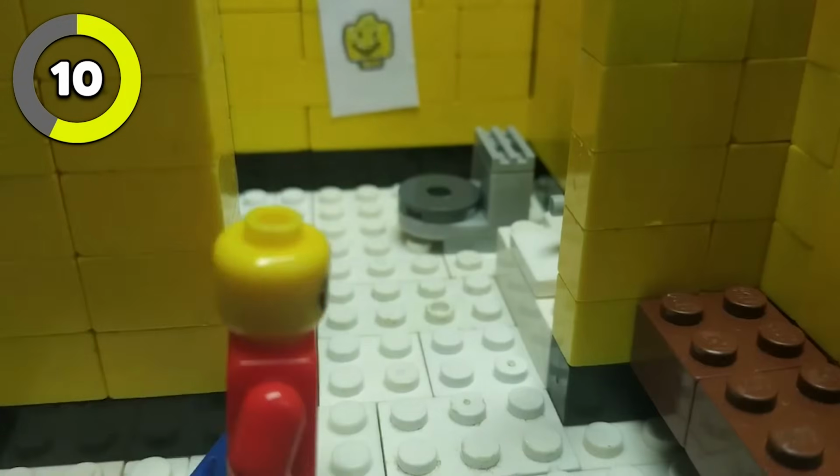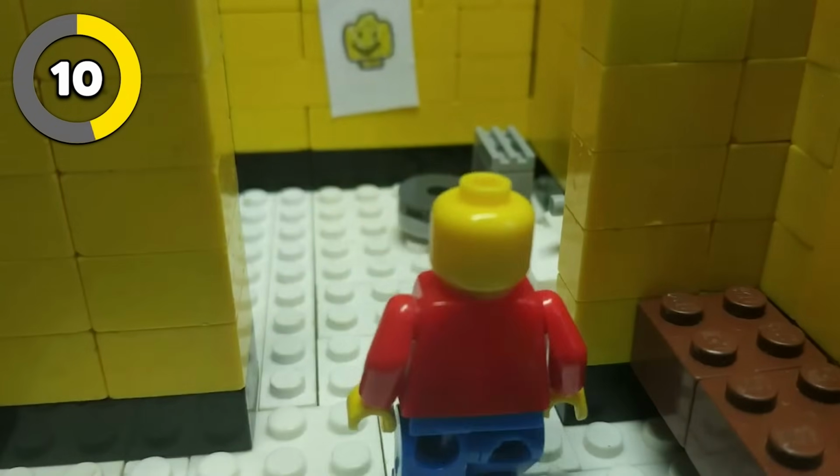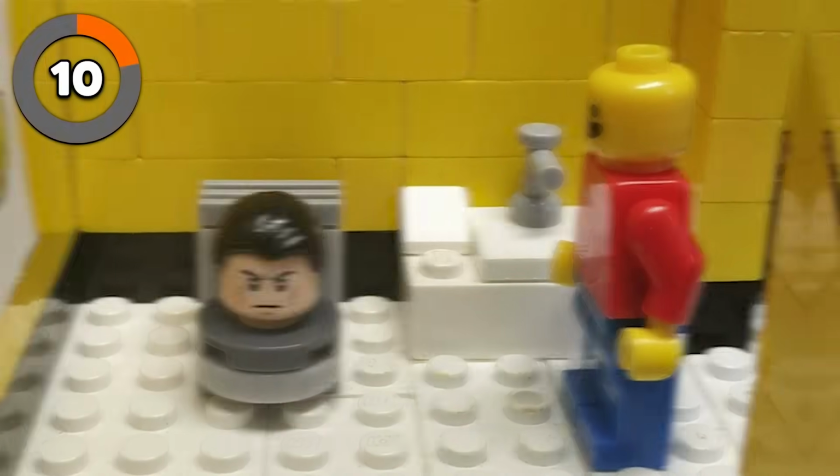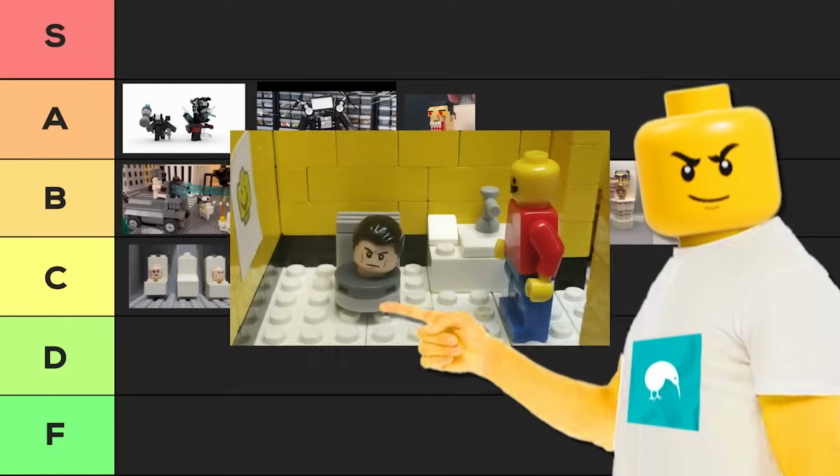While the quality isn't the best, there is some crazy attention to detail, like the picture on the wall next to the toilet, which is in the exact same position as the picture in the original episode. Overall, it is pretty cool, but I'm gonna go with C.